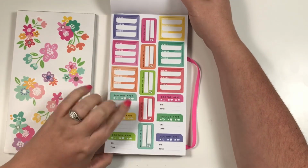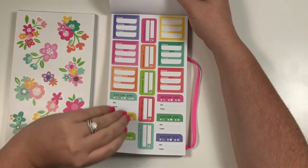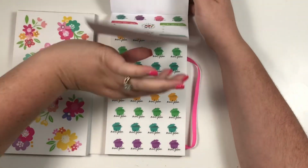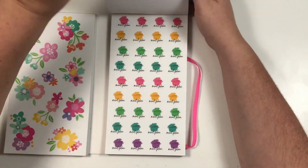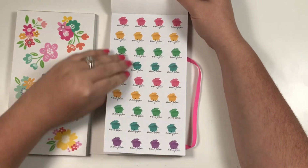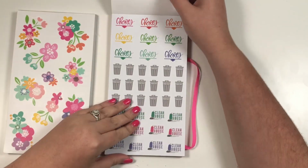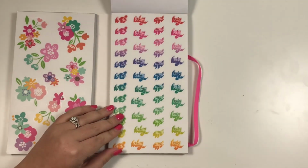Doctor appointment. Here you can mark what kind of doctor it is. Two of those. Weekly meal prep, grocery shopping, meal plan. Get two of those. Meal plan stickers. Chores, trash day, clean house. And these are clear, but these are paper. So there is a little bit of a difference.